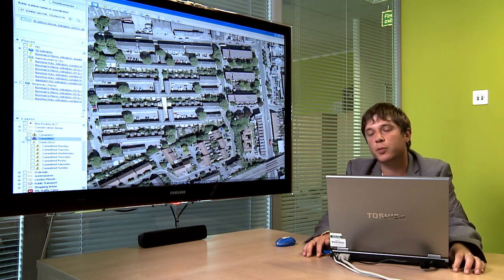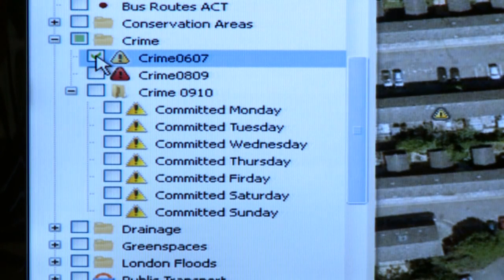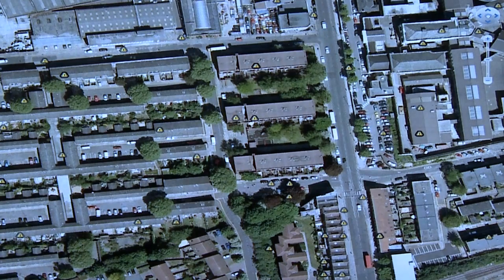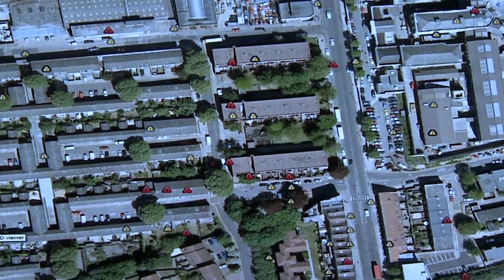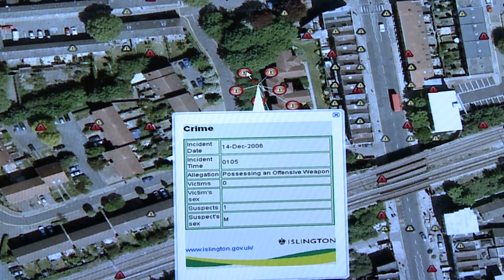Here's an area in Islington that was brought to our attention by the local police. Through turning on the crime layers of 2006, 2007, 2008 to 2009, I'm able to actually see what crime was occurring in that area before we actually started the scheme. It enables me to actually start to design the scheme before I actually get on site to meet the police or local residents. So I have an idea already what I want to do.